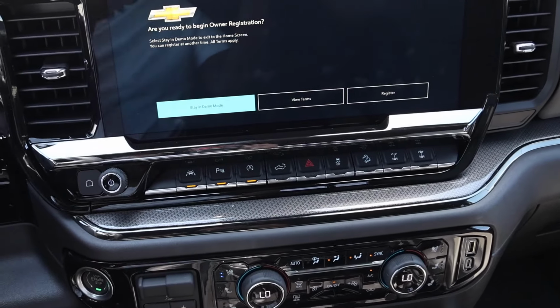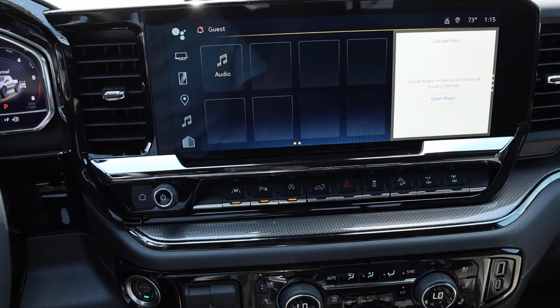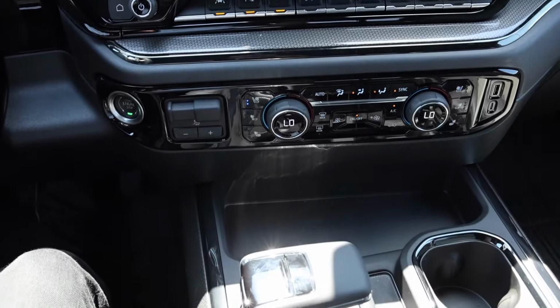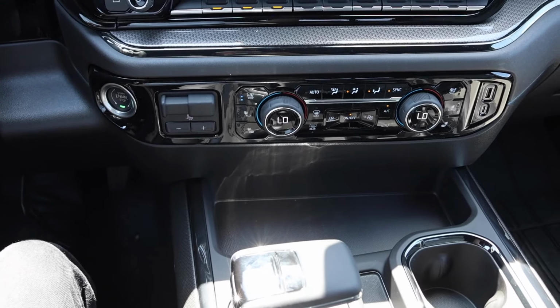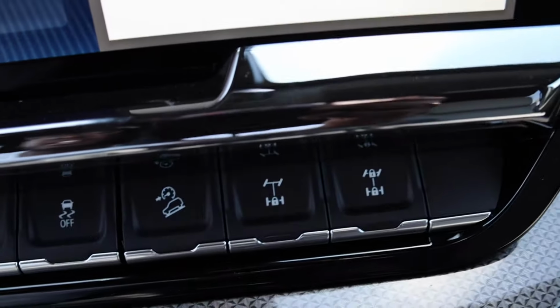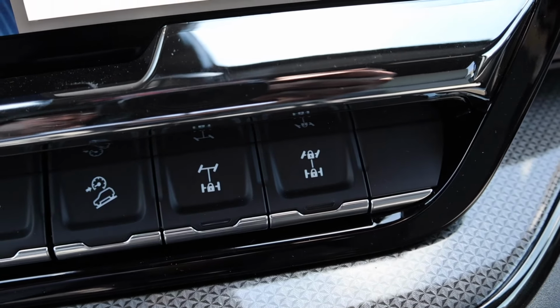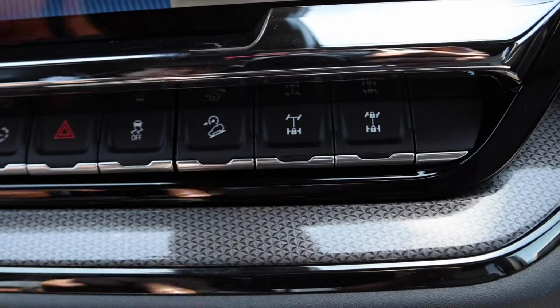Now where GM wins is you have a larger screen here, 13.4, and both trucks have heated and ventilated seats, heated steering wheel on both sides. But on this truck, you guys see there, front and rear locker. On the Ford, you only have a rear locker. Downhill assist is right there.